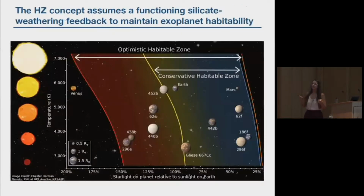Now, here's a slightly more scientific illustration of the habitable zone. So its distance and width varies as a function of stellar type. And usually the inner edge is taken to be this yellow curve here, which is the limit at which planets are likely to go into a moist greenhouse state. So they're going to start losing their water to space. Now, within this bluish region right here, we make an important assumption. So this is the habitable zone.